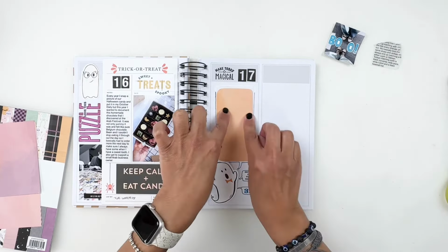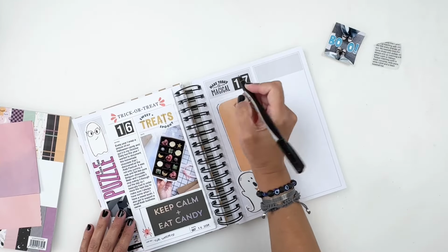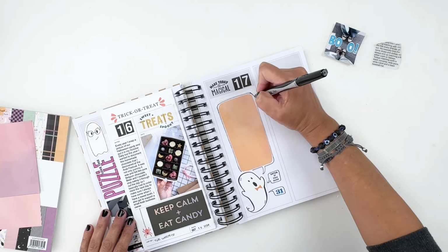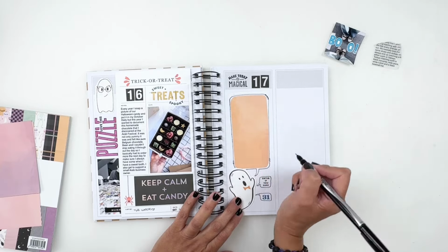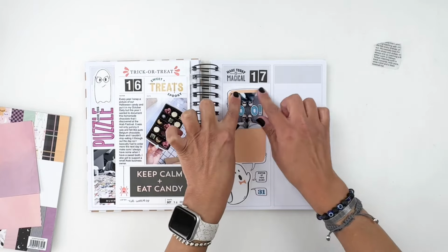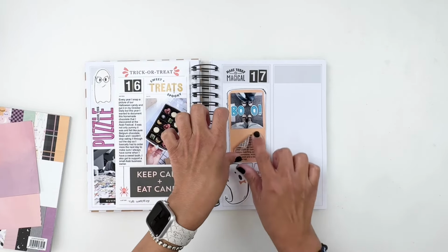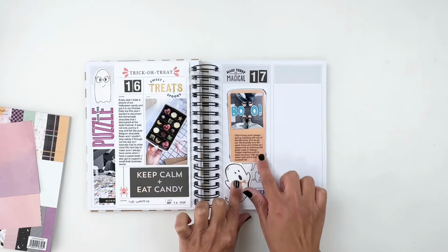And it looked pretty good. I do add little like scribbles around the speech bubble just so you can't see that imperfection. Now I'm gonna grab my photo, my journaling, and add it back into the speech bubble. And I'm really happy that I decided to change this up last minute because I know myself, every time I would look through my October daily, this would bother me. And now it has some color, it looks more interesting, so I'm happy that I redid this.